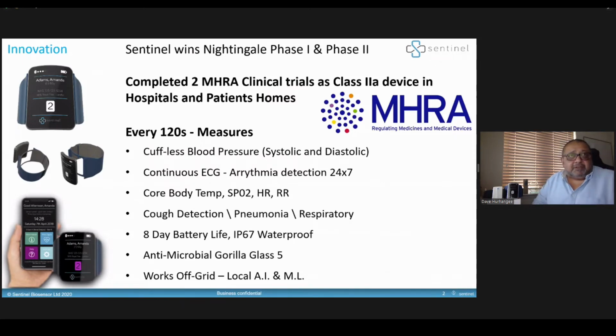So as an example of innovation, Sentinel has an 8-day battery life. And the reason that's important is because the average length of stay in hospital is 6.3 days. Nobody has to change the battery till the patient is going home. And for a busy nurse, that's a real advantage. We have a waterproof microphone for cough detection, 3-axis position to prevent pressure ulcers, fall detection that also records the G-force of the fall, and much more.